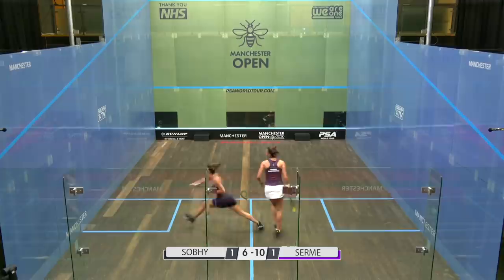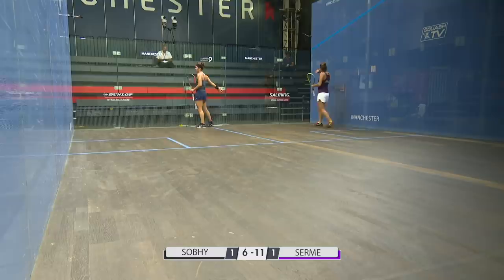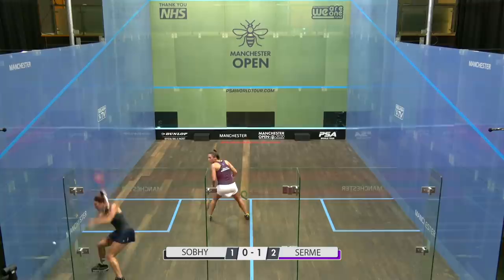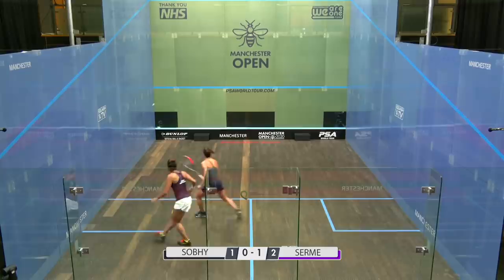Out. But she only needs the 11-6 one. Game to Serme. Serme leads 2-1. Camille Serme taking the third game, 11-6. Yeah, the tightening of the screws, as it were.